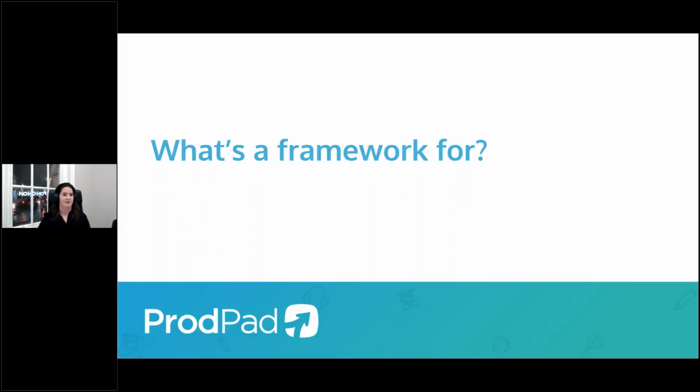So what is a framework for? At its best, a framework is a way to frame or shape your thinking, to give you a common lens or angle on something so you can introduce some element of consistency in your work. They're meant to augment our ability to think, but not replace it. But at their worst, they can be tedious and over-relied upon.